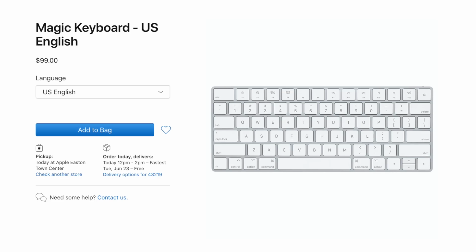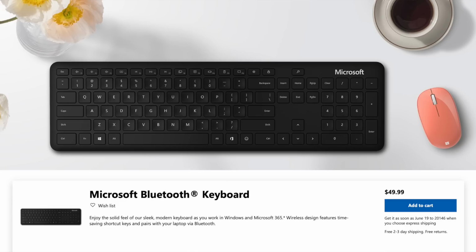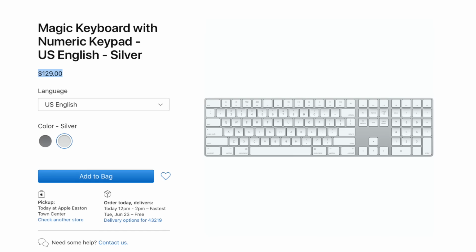But Apple's markups are even higher on Mac accessories. Take the Magic Keyboard for example, which costs $100. A comparable PC equivalent, like the Microsoft Bluetooth keyboard, is half the price at just $50. But there's something else I want to point out here. Because if you notice, Microsoft's keyboard includes a numeric pad, while Apple's doesn't. And if you do want a numeric pad on your Magic Keyboard, it's going to cost an extra $30.